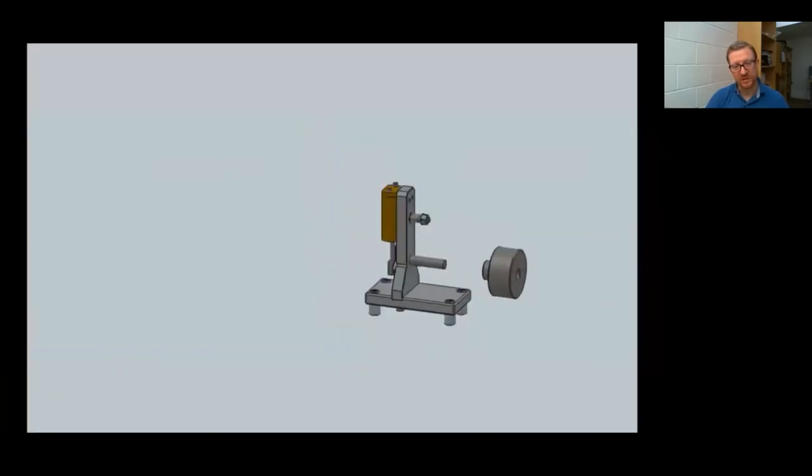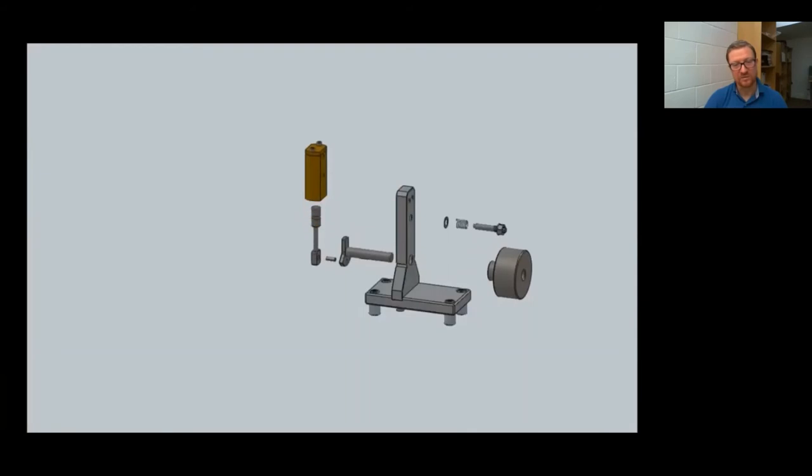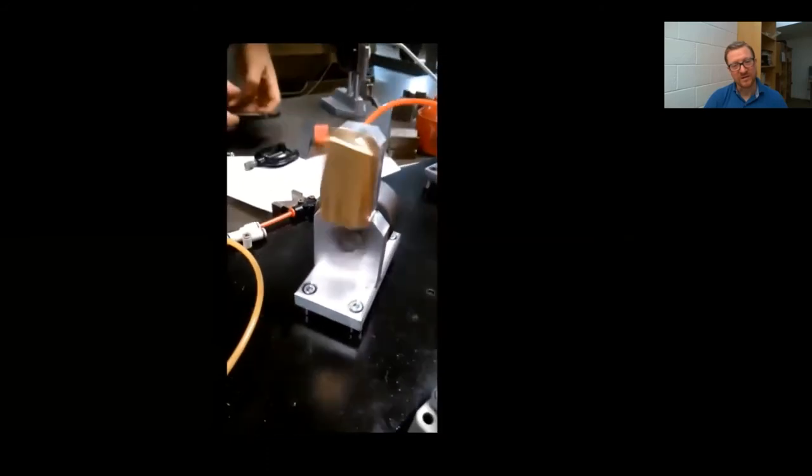The students actually design and build their own version of this. And it's very rewarding to see these designs come into fruition.